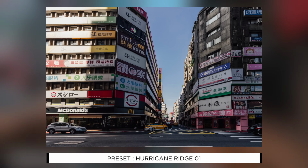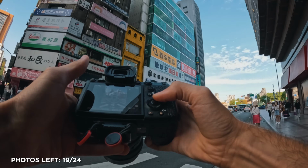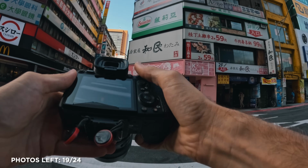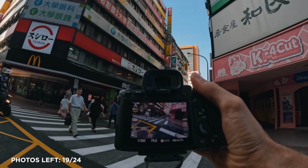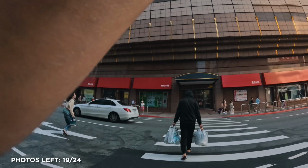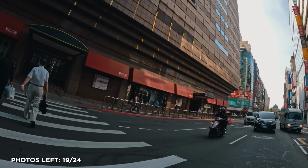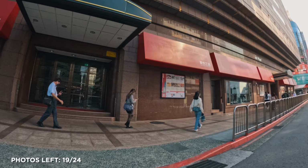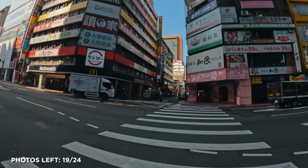Okay, got it. So that means we are at 508. And now 512, we have 20 photos left. Okay, I took 4. Oh, I missed it. There's a corner shot here. I don't know if you can see it, but I'm gonna try to get it again when there is no one.